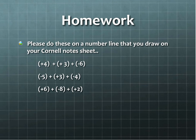I would like you to do these on a number line that you draw on your Cornell notes sheet, okay? So there's 3 questions there. Just write the questions out. And then I always start at 0 like we did with the other number line. So on the first one, you're going to go +4. You're going to draw a line to show that that's how far you went with an arrow. Then you're going to go +3 more. And then you're going to add -6. You're going to go back the other way. And I want you to show a very distinct arrow for each movement you make.